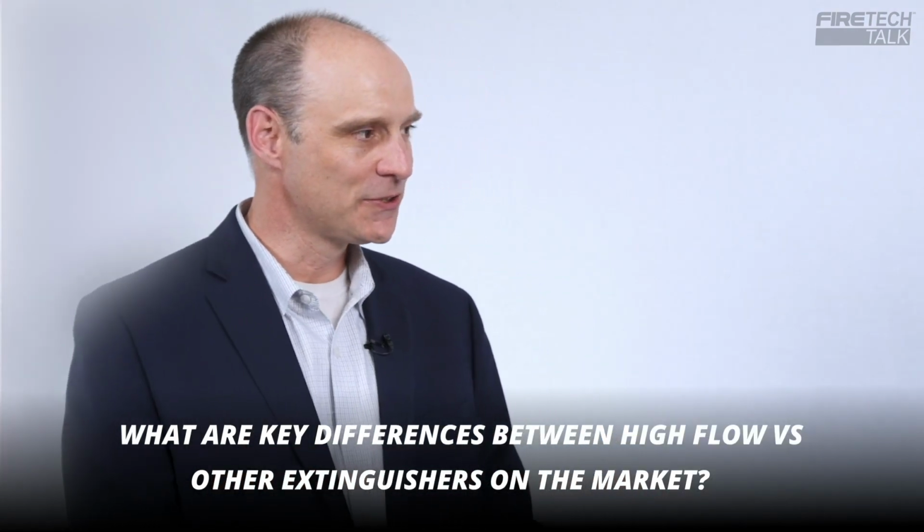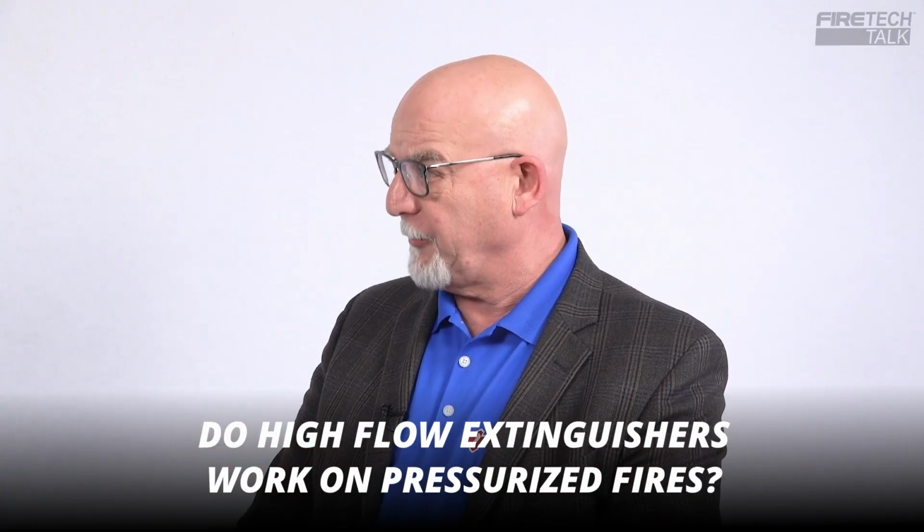Yeah, a high-flow extinguisher is really specifically designed for those high-risk applications. So you have applications like a flowing fuel fire, you have three-dimensional fire, obstacle fires. Those type fires are traditionally more challenging to extinguish. And when you bring in a high-flow extinguisher, it makes it a little bit easier for the operator. For the operator? Yeah, the user of the extinguisher. Okay, Guy, can you tell me, do high-flow extinguishers work on pressurized fires?